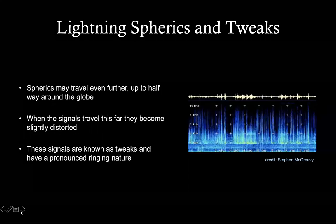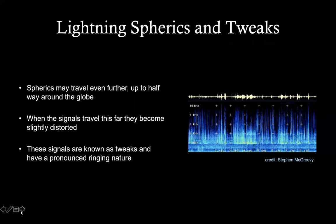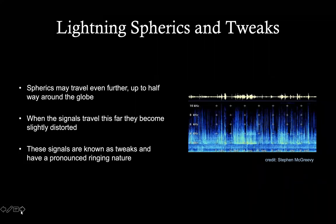It turns out that spherics can travel even further, up to halfway around the globe. And when the signals do this, they become slightly distorted. These signals have a pronounced ringing nature and are known as tweaks.